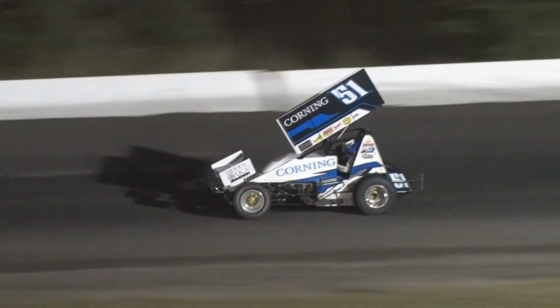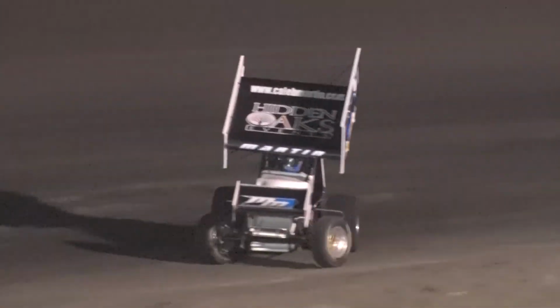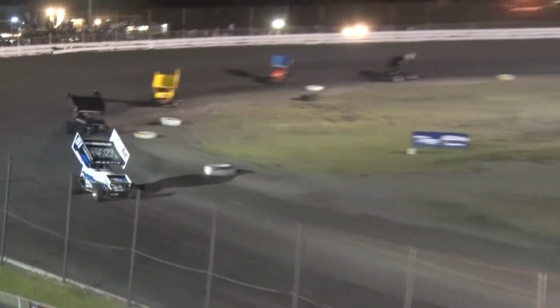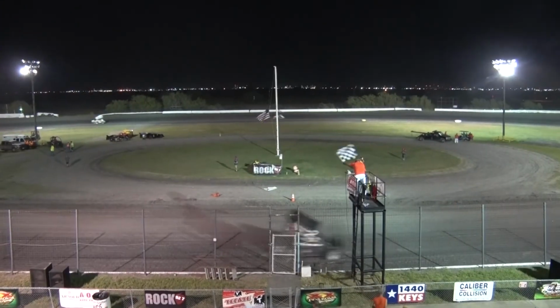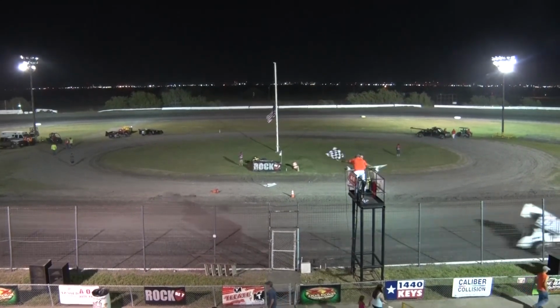I don't think it's going to be enough. Caleb Martin is just great on the restart. Dowdy is trying to run him down, but I don't think it's going to happen as we come into turn three for the final time. The double checker flag is going to wave. Caleb Martin is going to pick up $6,000 on the weekend. Tucker Dowdy is going to be in second. Shannon Tankersley will finish the race in third.